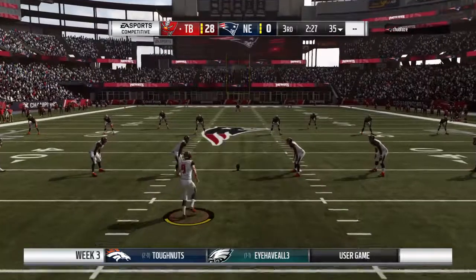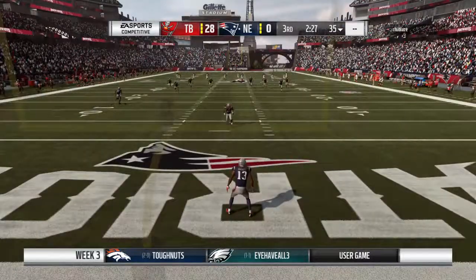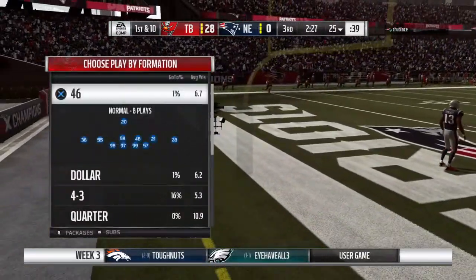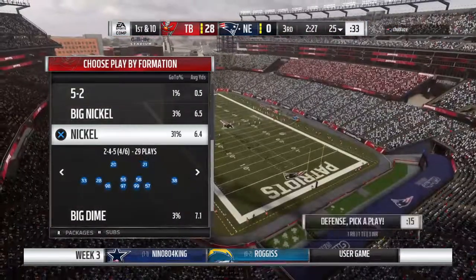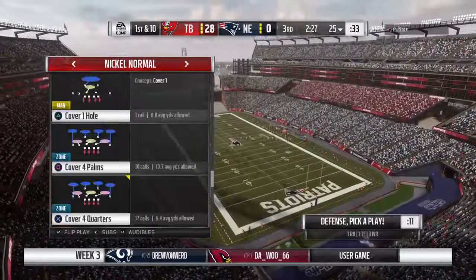Set now to kick this one away, and off it goes. And this will be a touchback as that sails over the end line. The Patriot offense now set to come back out onto the field. They are right now just ice cold. I mean, they have struggled big time in this game, and they're getting blown out.